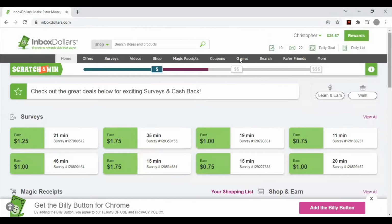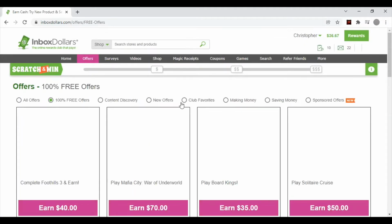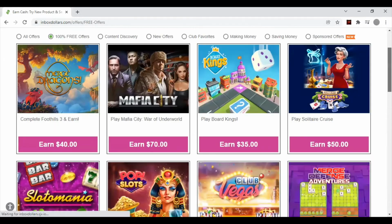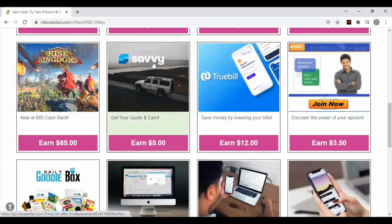Going down here, they have some offers. Now, some of them can be very high paying. So I'm going to go to the 100% free offers just to show you everything that's free, because some of them you might have to pull your credit card out for, but I don't like doing that. But 100% free offers, they have all of these different tabs you can use when you're on this site. There are some high paying ones as far as playing games, but you have to reach a certain level in the game in order to make money. But this right here, get your quote and earn $5, save money by lowering your bills, $12, things like this.